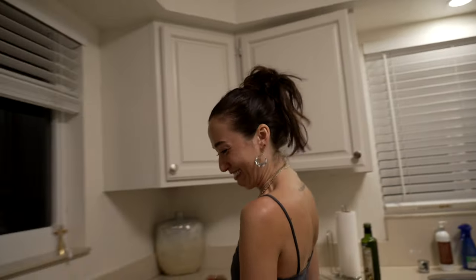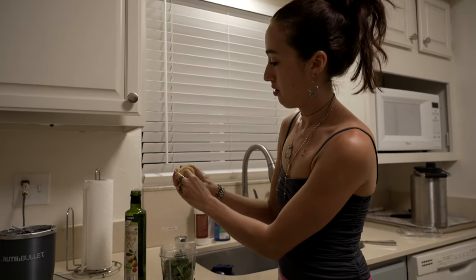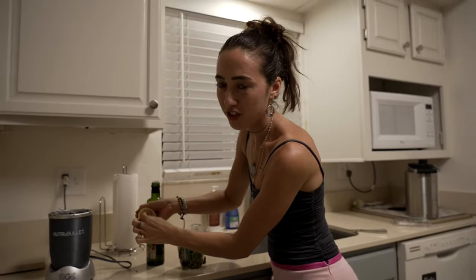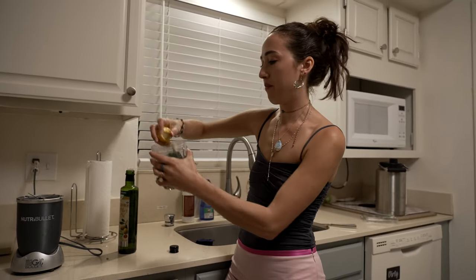Just a little dash of lemon and we're ready to blend. All right, lemon. Now, there's sometimes seeds in the lemon. You don't want those in there. Just let that go. My hands are pre-washed. Don't worry about it. Just squeeze some lemon.